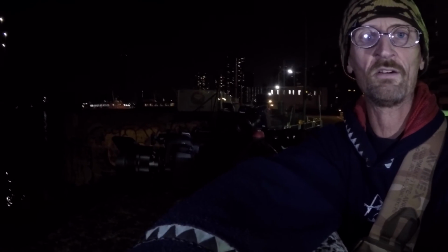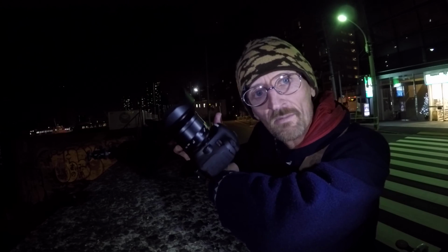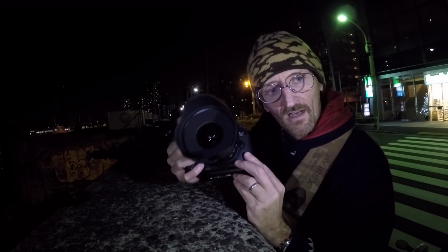What I'll do is I'm going to adjust the field of view. You can just about see me. I'm just going to quickly adjust the field of view to get it wide so you can see the camera as well. There you go, that's a bit better. Okay, well, I'm in position, I've got my camera.